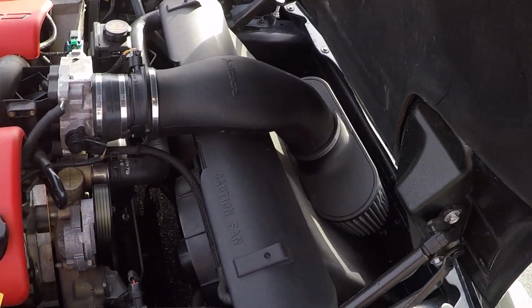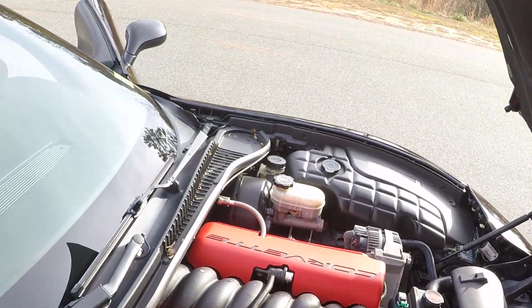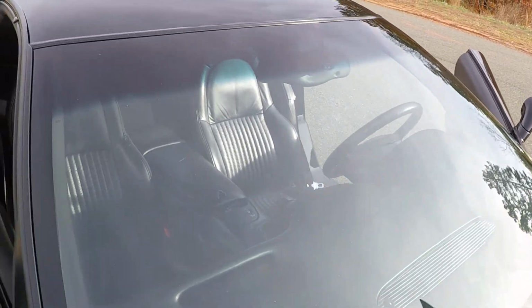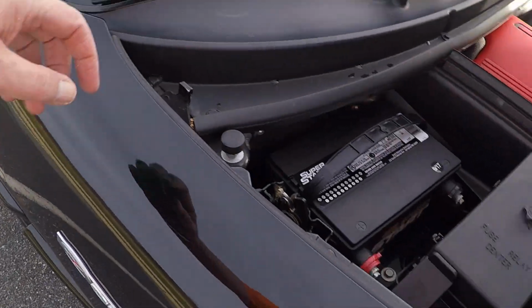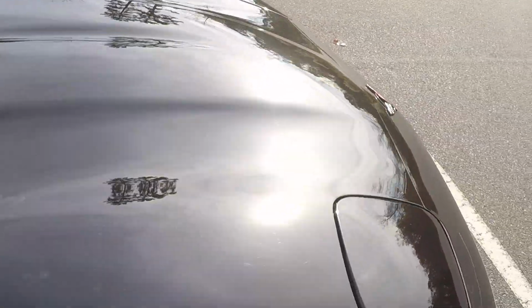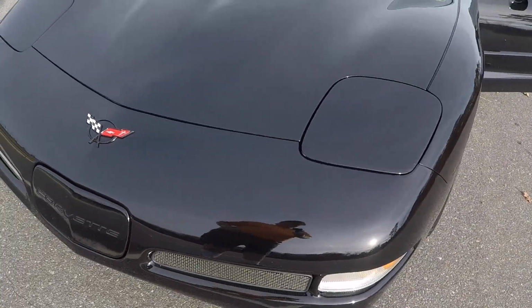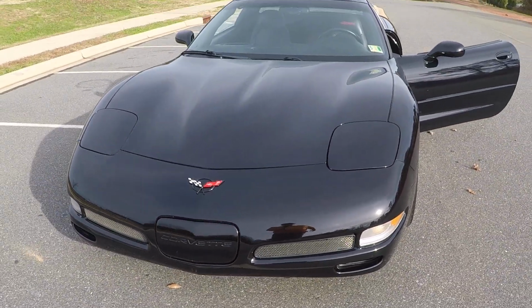The air cleaner's been upgraded. The exhaust upgraded to the Borla exhaust, but everything else on this car, even the shift knob, is all stock. I like those grills in there, those are very cool.